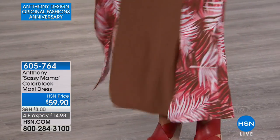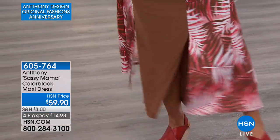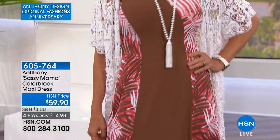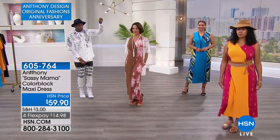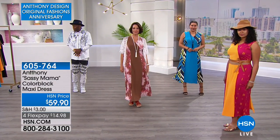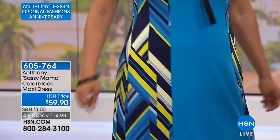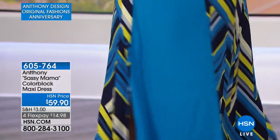And then you have the color blocking down the front, the mocha, the white, and the coral, which meets the sides, brings in the waistline, elevates and elongates the portrait, and makes our girls look taller and thinner. I love the name of this collection, Sassy Mama. And look at that turquoise aqua. Isn't this great, Kelly? Gorgeous.